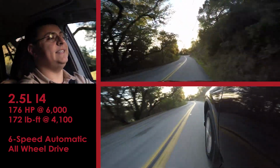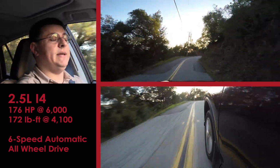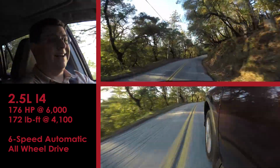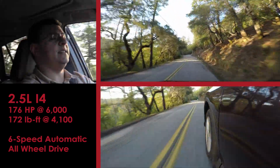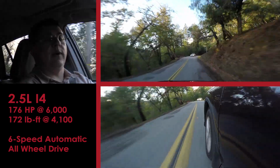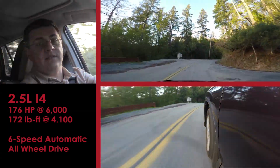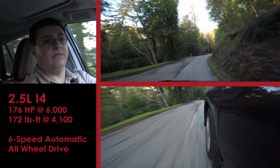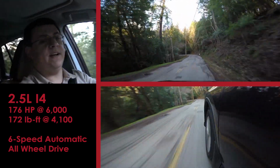We clocked 0 to 60 in 8.9 seconds, which does make this one of the slowest entries in this segment. In fact, the only compact crossover that I can think of that went slower 0 to 60 than this would be the base 2-liter engine in the Mazda CX-5. The 2.5-liter up-level engine in the CX-5 that is by far the most popular engine option actually goes 0 to 60 in about 7.7 seconds, so that's a decent amount faster than this.